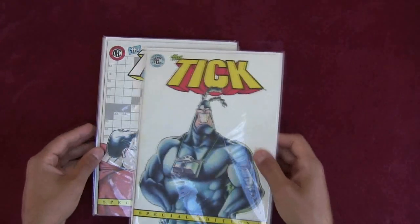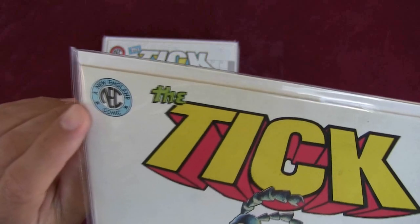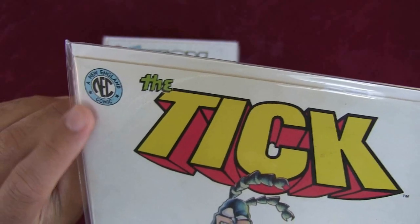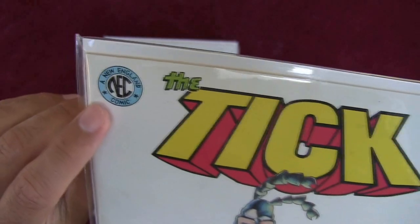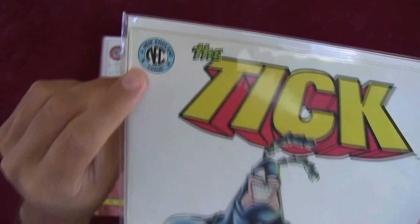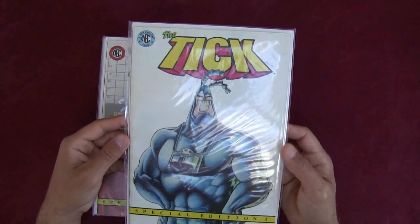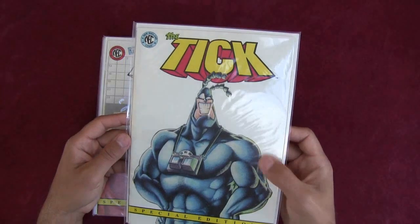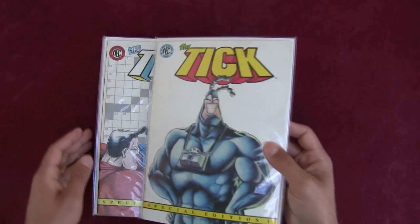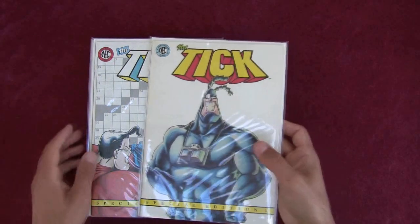Okay, so this is actually put out by the comic book chain New England Comics, NEC, and they put out some other comics after this as well. I'm not 100% sure if this is the first comic they put out, because they put out some spin-offs from The Tick, but I'm not sure if there was anything before this. So this is The Tick Special Edition number 1, and this is what we're going to read.